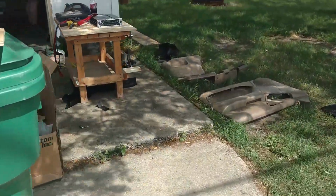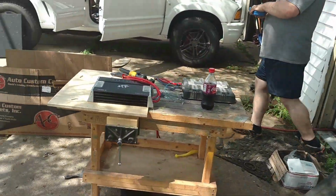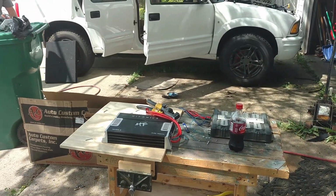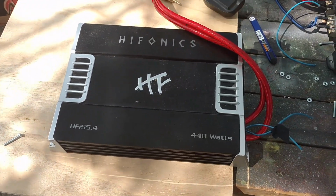But we're not going to do that with the 4-channel, because if you take the 4-channel amp out, then you lose your interior speakers, so you won't have any door speakers at all. So basically you lose your whole stereo. So we're going to do the 4-channel amp, which is that baby right there.